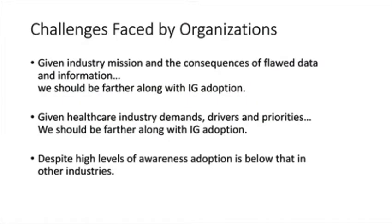So in terms of governance, because we're here talking about how information governance can help to improve and arrive at a harmonization of clinical data. Where we are today with information governance is, given the mission of healthcare and the consequences to healthcare when we have flawed data or inaccurate data, we really should be further along in our IG adoption. Also, given industry demands and drivers for prioritization.